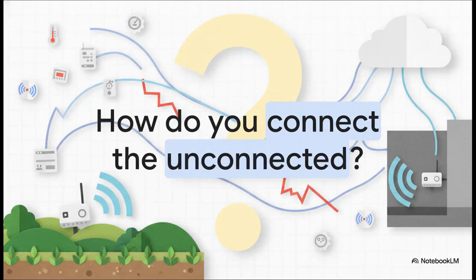So, let's kick things off with a grand question, and I really want you to think about this for a second. How do you actually connect the unconnected? I mean, think about the absolute logistical nightmare of making millions of remote, smart devices talk to each other. If you drop a sensor in a massive agricultural field or deep inside the concrete basement of a smart building, how do you get it to send data back to the cloud without constantly killing its battery or just entirely losing its signal? Standard Wi-Fi just doesn't have the range, and cellular data, it eats way too much power. This is the exact problem we're solving today.